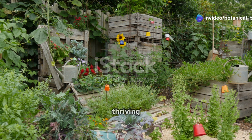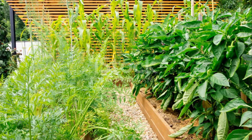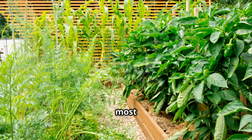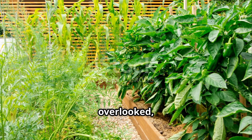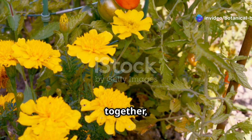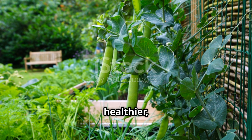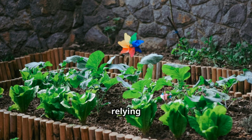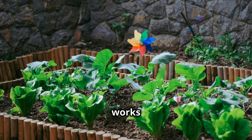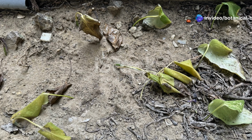Welcome to the secrets of a thriving garden, where nature's wisdom meets your green thumb. Companion planting is one of the most powerful, yet often overlooked, gardening techniques. By strategically placing certain plants together, you can naturally repel pests, boost plant growth, and create a healthier, more productive garden. Instead of relying on synthetic fertilizers and pesticides, companion planting works with nature to build a balanced ecosystem where plants thrive.